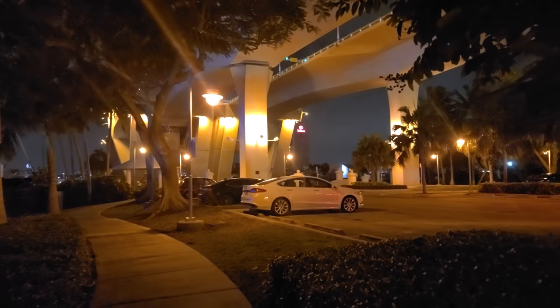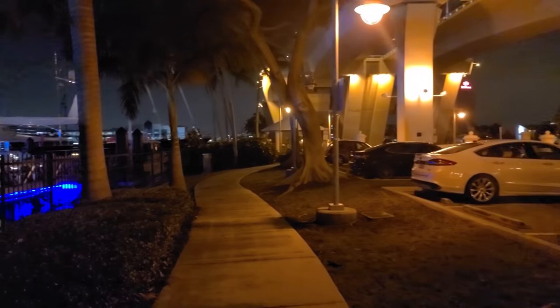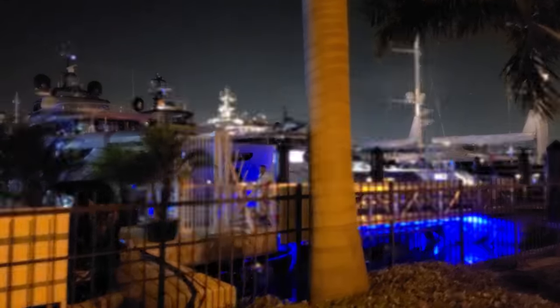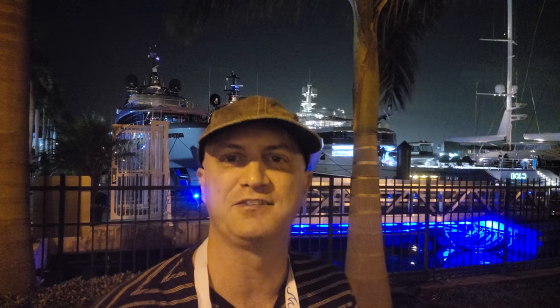Here I am back to where I parked, right underneath the causeway with a view of the SuperYacht Village boats. And so that's a wrap for tonight. I'll be back tomorrow and Sunday as well. Hopefully do a live stream at some point, but tomorrow focusing on Denison and their beautiful boats over there.